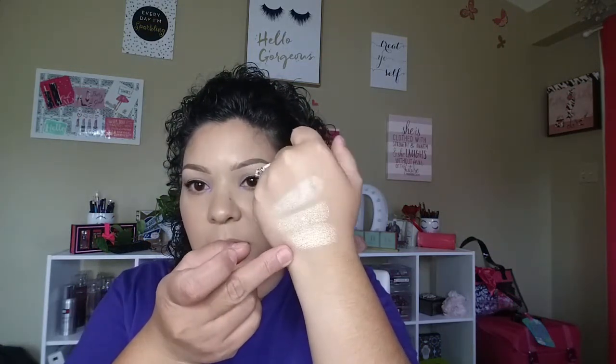But this one next is Laura Geller, and this is Gilded Honey, a beautiful highlight. Again, a nice gold shade, and look at that, guys. It's just beautiful.